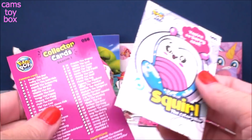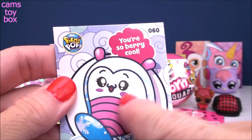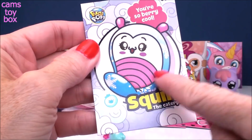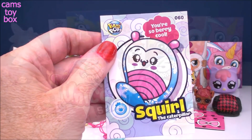Okay, so the collector card checklist does say that Squirrel the Caterpillar is a scented one. So maybe it's like a scratch and sniff. Let's see. Because I always smelled this cardboard the first time. Oh my gosh, it's a scratch and sniff. Oh, that smells delicious, and it smells like strawberries, guys. Absolutely, absolutely yummy. How fun.